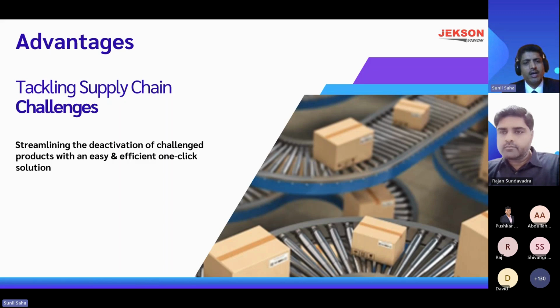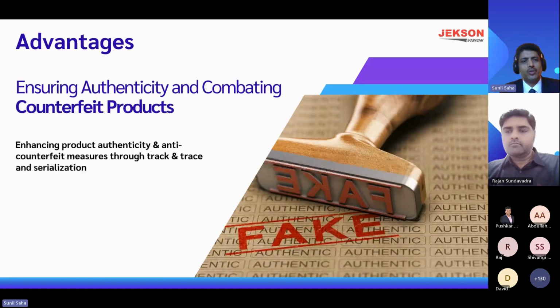The next advantage automatically comes as supply chain tackling, handling the various issues you face in the supply chain, whether it is related to deactivation of a challenged product. That is easily doable, and you can do damage control much better, much faster and much more efficiently with our solution, because it is able to exchange information and data. And as the architecture Rajan showed, including the VRS, we are able to interface with various parties. That makes it very user friendly and flexible when you want to implement such a solution, or you are already on the way and want to transition to somebody else. That is possible.